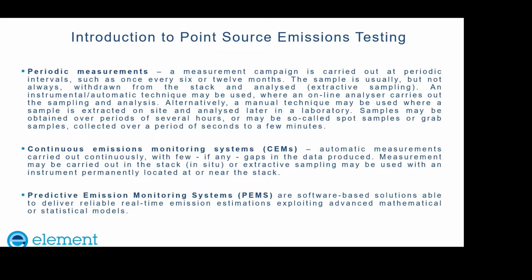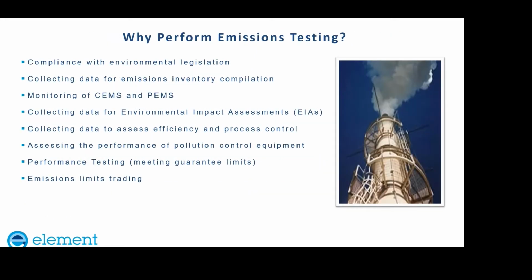It doesn't actually do monitoring, but the software is modeled via a number of different routes that we'll see, either by real-time monitoring or by other various predictive modeling from existing systems elsewhere. At the moment, what we're going to talk about is the initial periodic monitoring, going out with equipment and measuring these stacks.